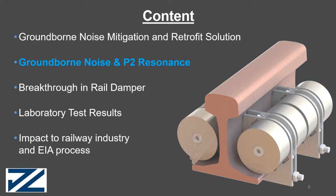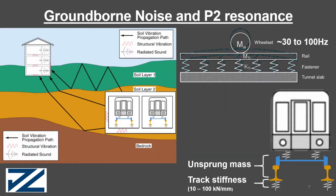Now, we come to the mechanism of groundborne noise and P2 resonance. P2 resonance is a simple harmonic motion of the combined mass of rail and wheel. The combined mass of rail and wheel is sometimes called unsprung mass. The P2 resonance frequency is controlled by the base plate stiffness and the unsprung mass. Generally, the frequency range is around 30 to 100 Hz for stiffness 10 to 100 kN per millimeter.